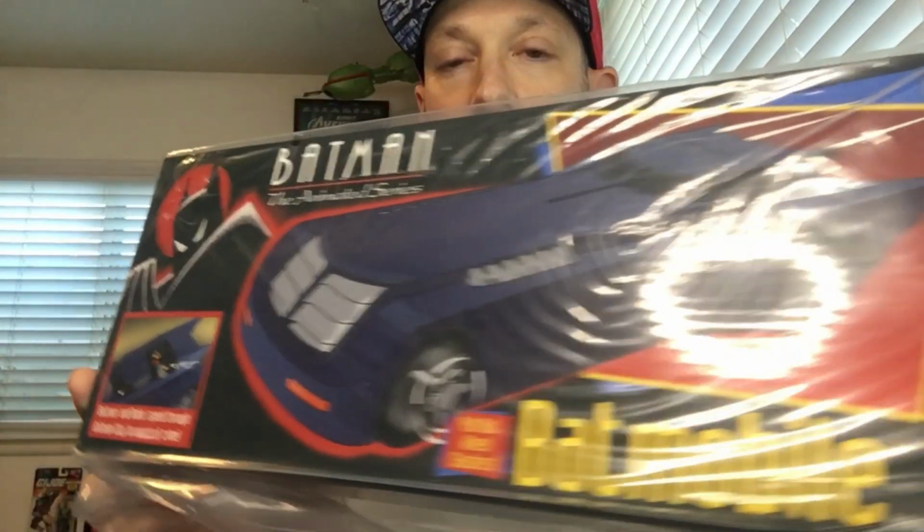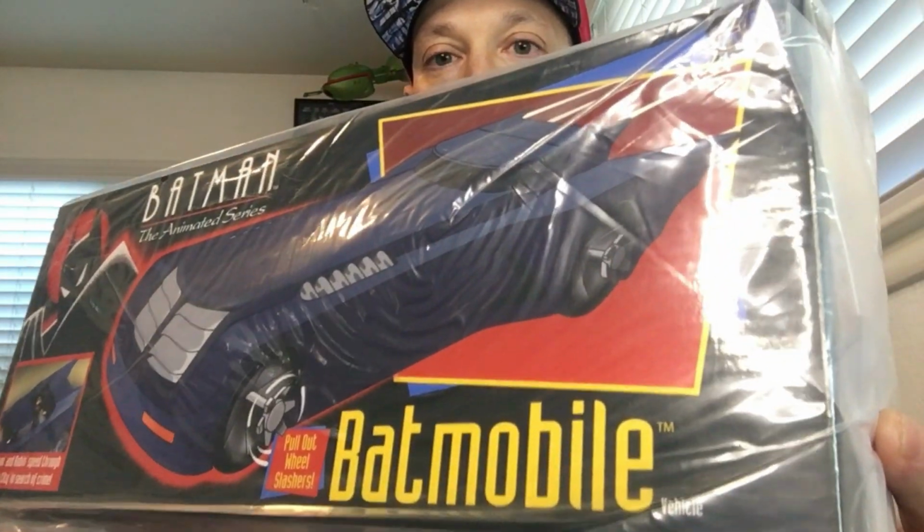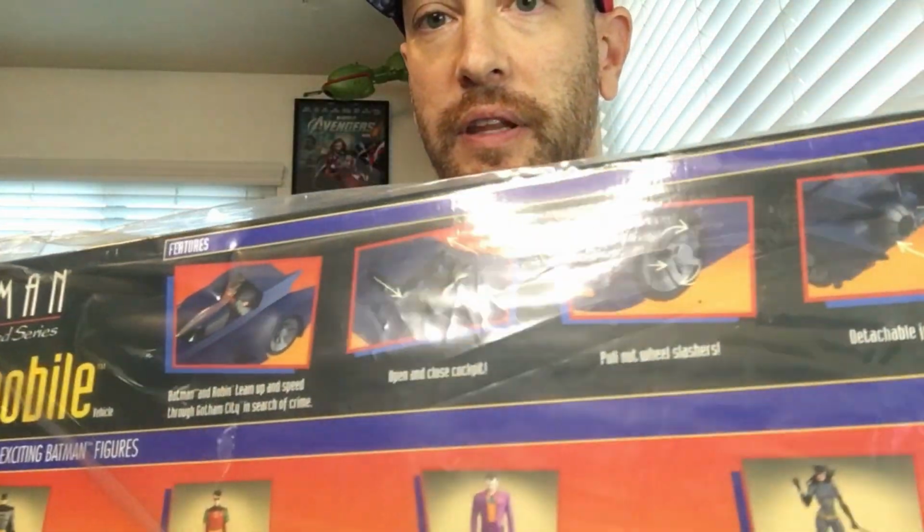And for the last item, this was the kind of final straw, where it's like, you know what, let's go ahead and send it. I picked this up. This is the Batman: The Animated Series Batmobile. This is part of the Mezco 5 Points line, and so it does fit 3.75-inch action figures.